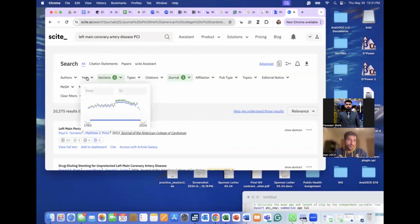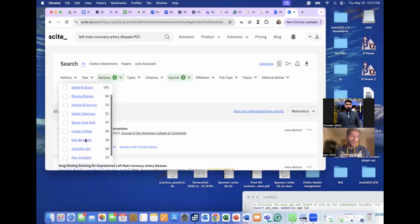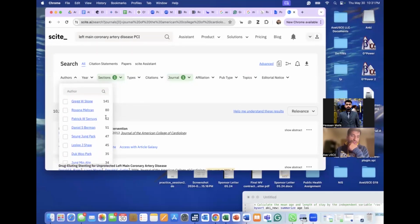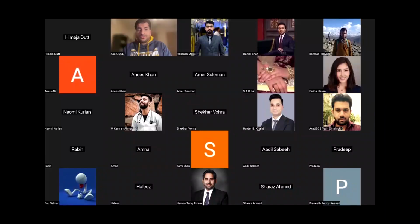Right, and you can select years also, when you're doing research. And you can see who published the most. Sometimes, for example, you want to know who's the national expert of left main coronary artery disease, right? So here also you can see who's the national expert of left main coronary artery disease. And it's based on who published in that specific field. And this way, for example, if you want to invite any senior authors, you know who to invite. You're not inviting some random person, right? So it's very helpful in so many ways. Okay.